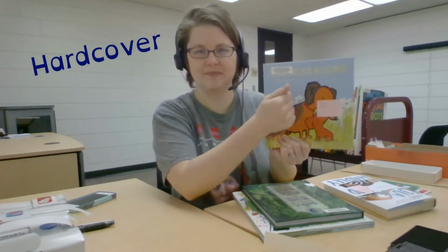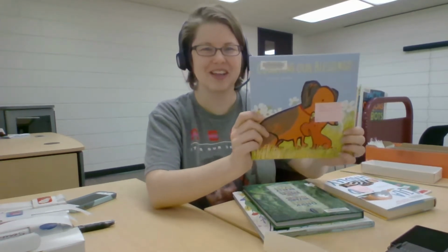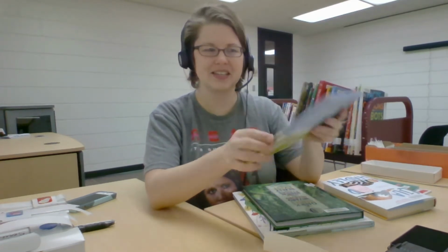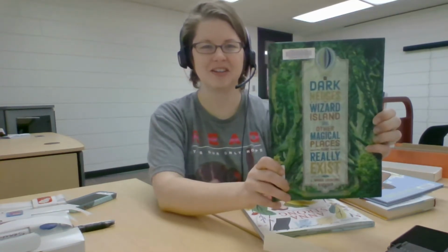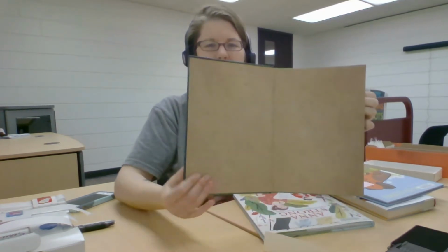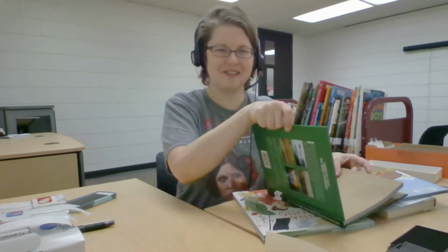Another type of book is hardcover. So those ones have a hard cover. So like this picture book here called Count Your Blessings, this one is a hard cover. You open it up and it doesn't bend. At least it shouldn't. Another example of a hardcover is this one called Dark Hedges, Wizard Island, and Other Magical Places That Really Exist. So this one, we open it up and we can't bend the cover, not the front or the back.